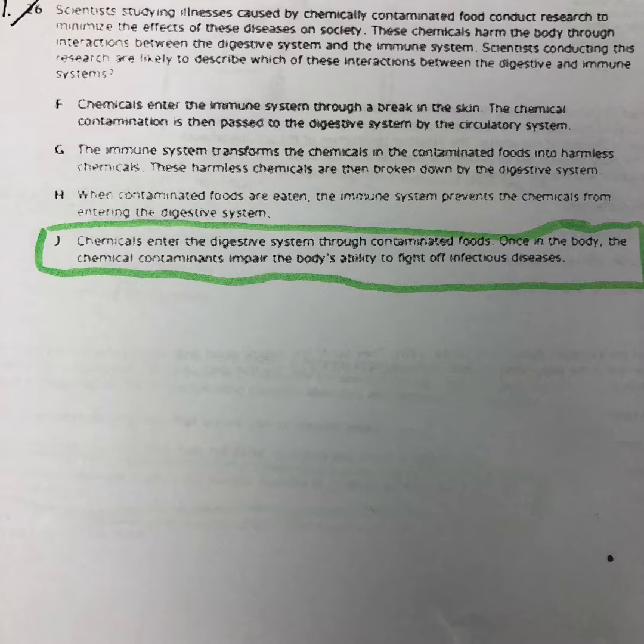The immune system transforms the chemical. The immune system, in the functions that I gave you, never talked about transforming anything, all right? It released helper T cells and all this other stuff that the immune system does, but it never talked about transforming anything, so you could have marked out G. When a contaminated food is eaten, the immune system prevents the chemicals, the immune system prevents diseases, all right? It might not necessarily recognize chemicals that enter the body. Like we eat chemicals every day that bypass the immune system and make it all the way to the excretory system before we even know we ate it. So the only logical answer would be J.